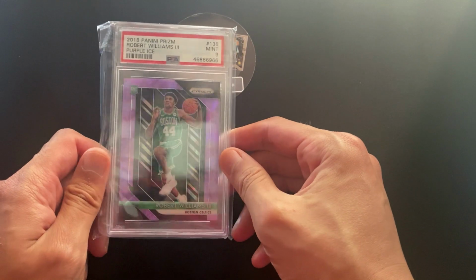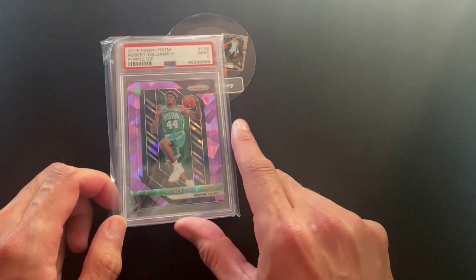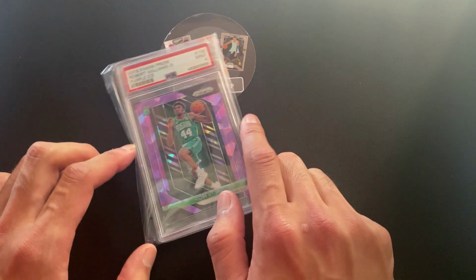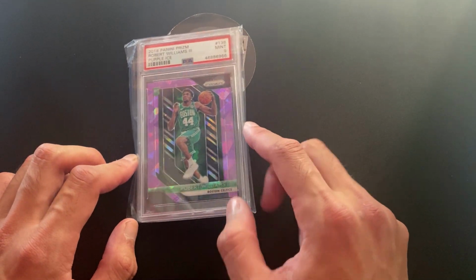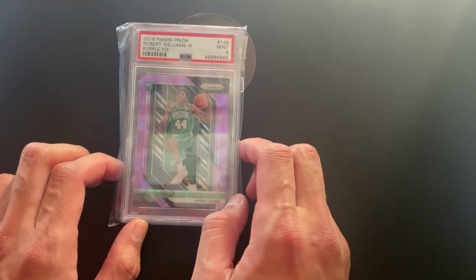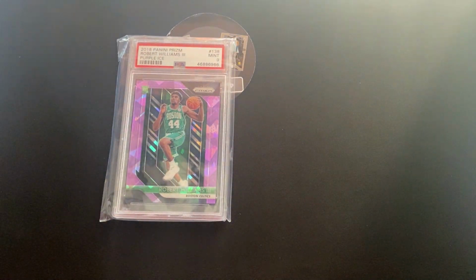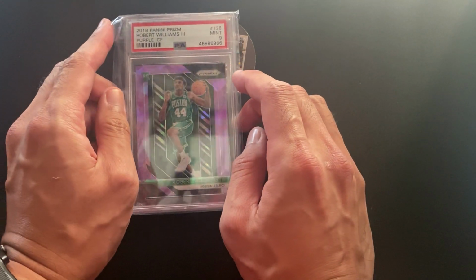And that's the Time Lord, Robert Williams. I've been big on him since last season. I was a little bit worried that my prediction was going to be wrong, but he's now the starting center for the Celtics. He brings so much defensively, even offensively. He's just a massive X factor for them, and really exciting to watch. His athleticism is ridiculous.